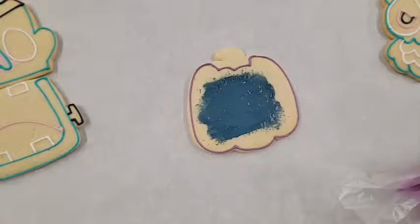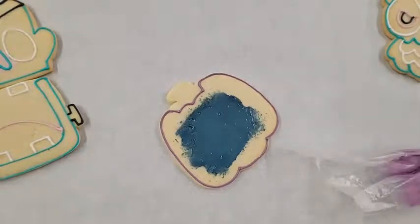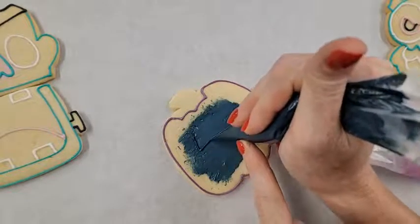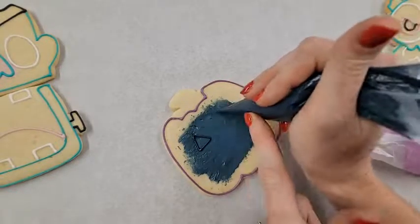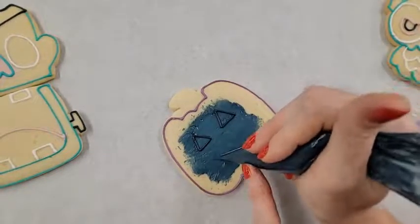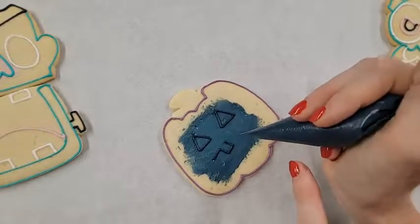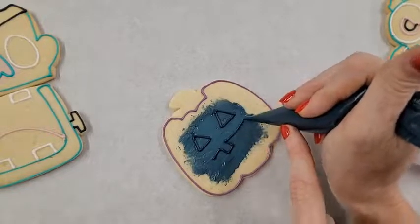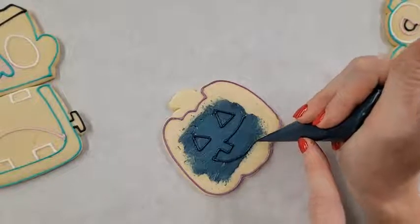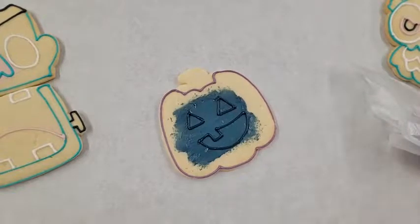And then you're going to take your black. You're going to just draw in a pumpkin face. You could draw whatever pumpkin face you want. I'm going to just kind of continue to follow Liz Biz's design. She's the one who created this cookie cutter set. The pumpkin I actually had to get creative with. It's a little bit different than her original cookie design, but it's still going to be really cute. Okay, so that's going to be the face of the pumpkin.